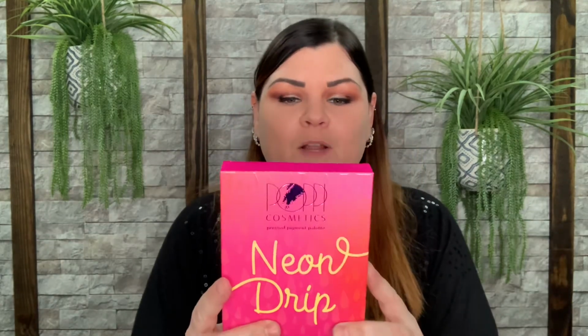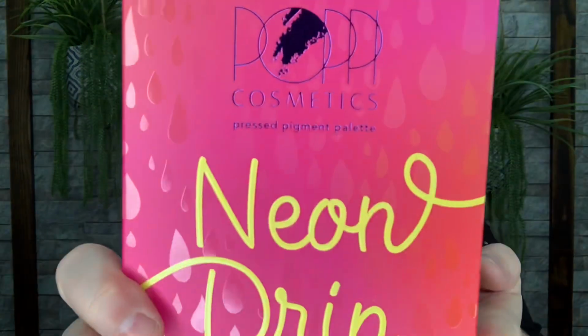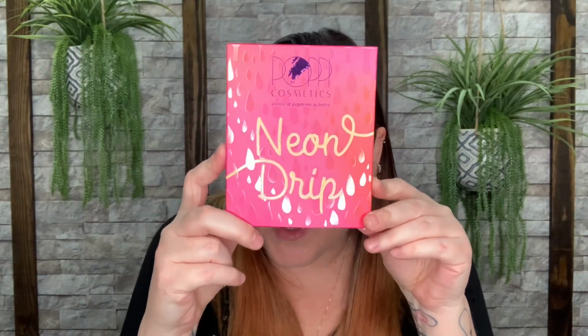So then the next item is going to be the eyeshadow palette, you guys. And from the back of this looks very, very colorful. I would think there'd be more of like a summery palette, but here we go. So that's what the outside looks like. It says Poppy Cosmetics Neon Drip Palette valued at $29. I guess Poppy, P-O-P-P-I. Hi, Poppy. I don't know. So let's go ahead and see what the actual palette looks like.